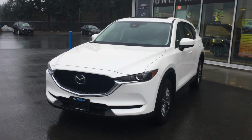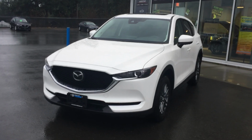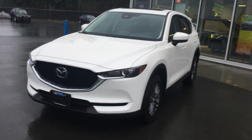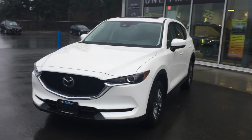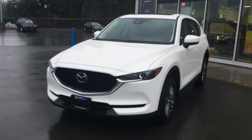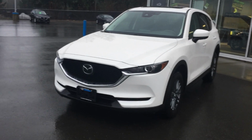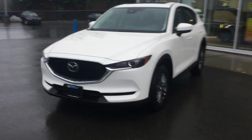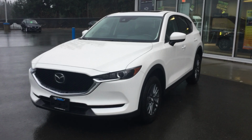So here it is, a 2017 Mazda CX-5 all-wheel drive. This is the GS trim level, but it's a special one. It has the iActive Sense technology package. So this one actually has all the safety equipment that a GT technology package would have, but without the extra added cost of the leather. I'm going to give you a quick walk-around review on the vehicle, and hopefully you love it enough to come on up this way this weekend and pick her up.